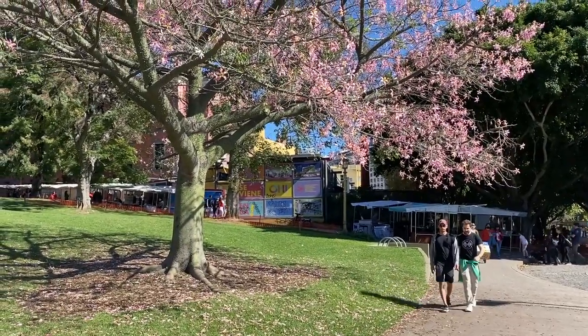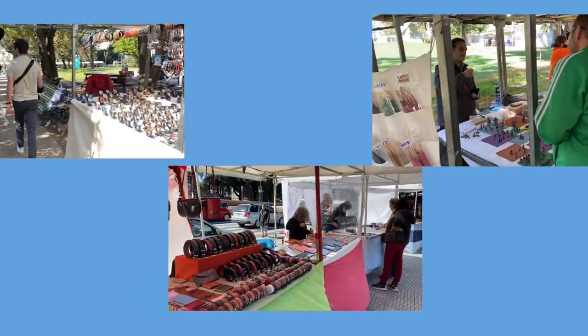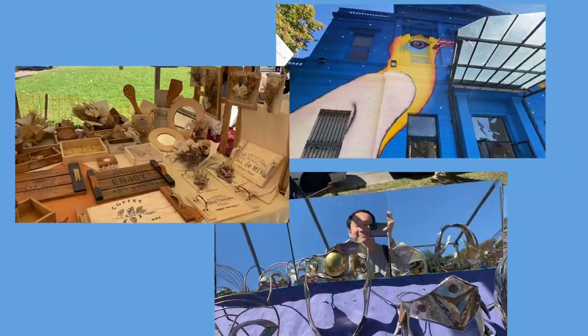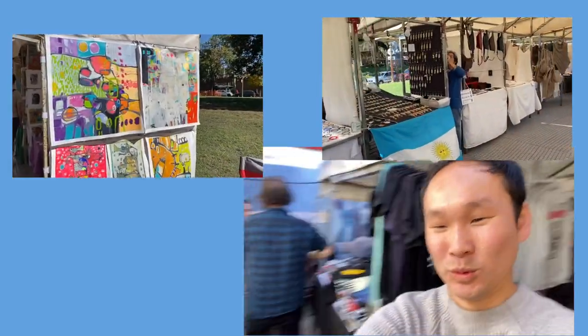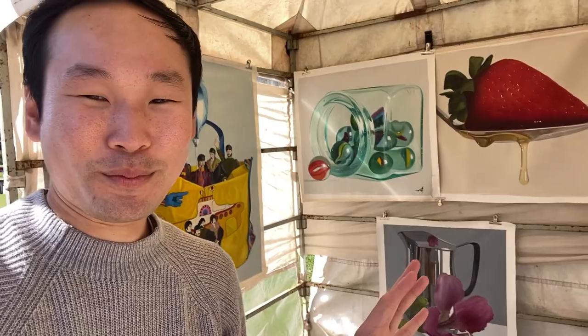So I'm meeting up with my friend Connor, and he says this art fair that happens on the weekend, they're all vendors that got vetted, so they can't just be any vendors. They have to be good quality art, good quality artisanal craftsmen as well. So many cool pieces everywhere, stalls after stalls of different artists, of different styles, and it just keeps going on and on.